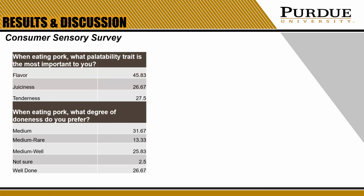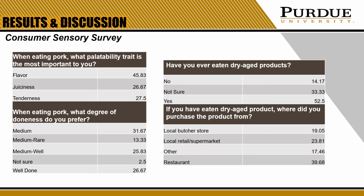The consumer pre-survey showed that panelists from a variety of demographics value flavor as the most important palatability trait to them. The majority of these panelists also preferred medium doneness. The consumer post-survey showed the panel had a previous experience eating dry-aged meat, mainly from a restaurant, and some have even tried making a homemade dry aging themselves.